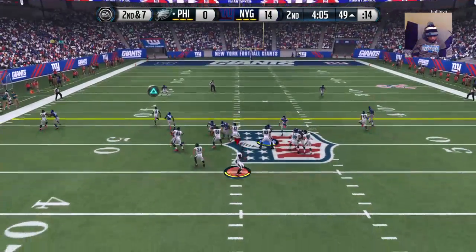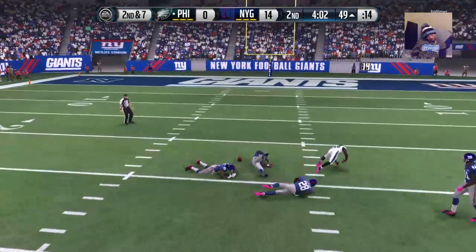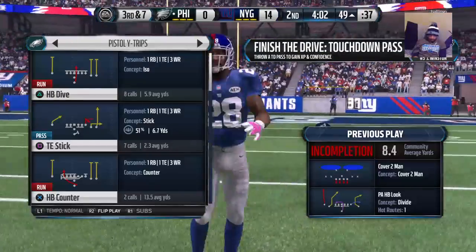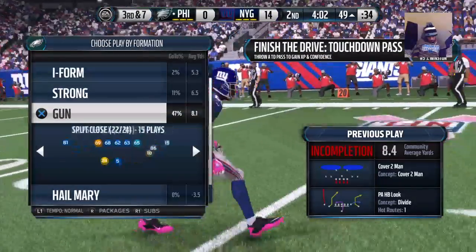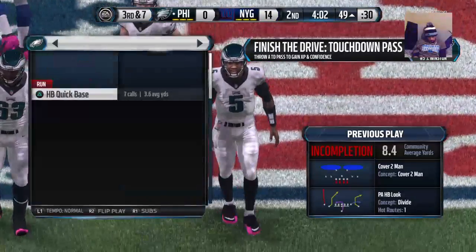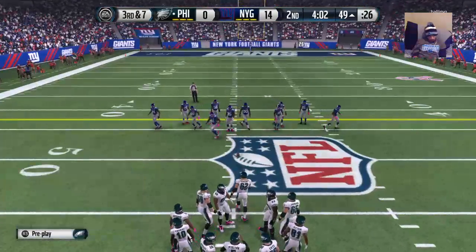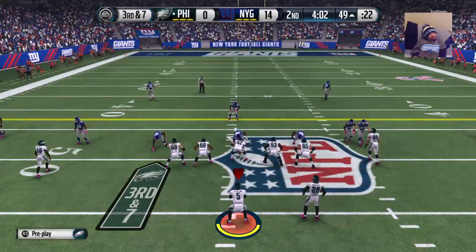Second down and 7. Should have had it, but the hit knocked it out. Boy, that was some hit that time that knocked the ball out. Yeah, it was a good hit, but listen, you can tell the receiver's expecting that big hit. I don't know why. You're going to get hit no matter what, so you might as well just go ahead and catch the football. Looks like they're in press coverage here.